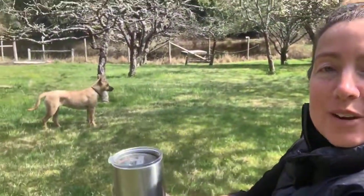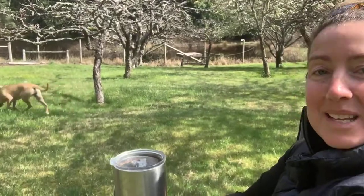Today I am out in the garden. The plum tree is just starting to blossom above me. And we have my daughter's puppy, Kada, hanging out with us for tea time today.